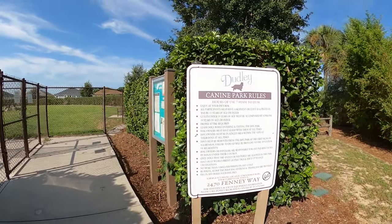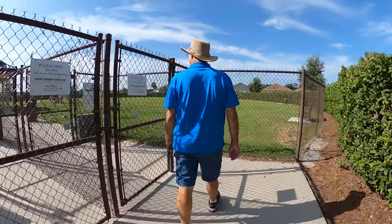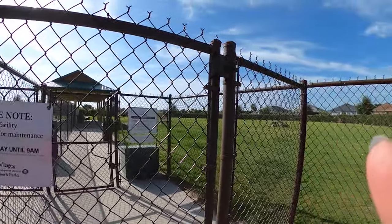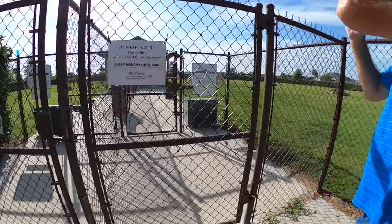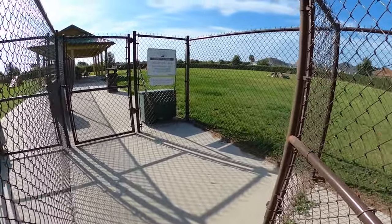We are here at Dudley Canine Park, and this one has things for dogs to play on. Little ones for the little dogs and big ones for the big dogs.